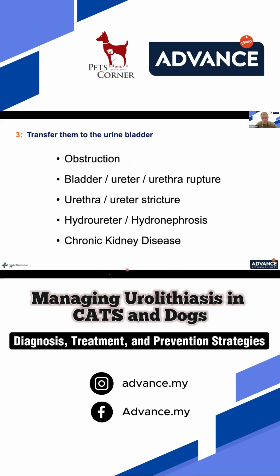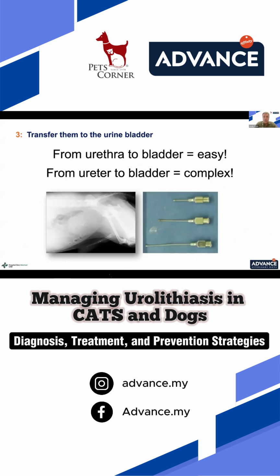That means that we need to transfer these uroliths as soon as possible in order to, on one side, treat, and second, prevent obstruction or other problems. Transferring the uroliths from the urethra to the bladder is quite easy. The problem in general is from the ureter to the bladder.